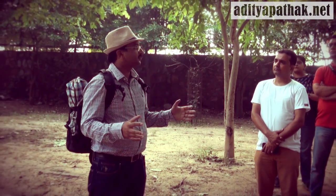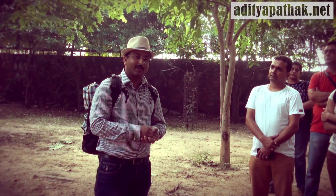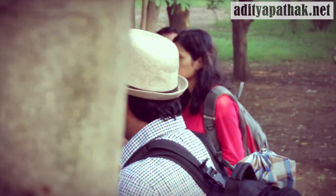The idea of this walk is to introduce this beautiful part of Delhi to you, so that maybe in the next 5-10 instalments you can come and enjoy whenever you feel like going away from the hustle and bustle of Delhi. What we'll do is cover at least around 8 to 9 places. This is one of the entrances of this park.